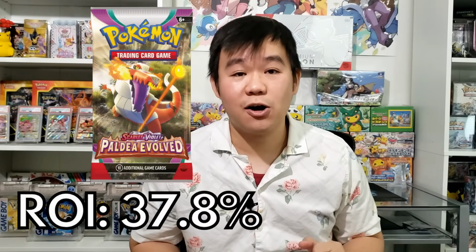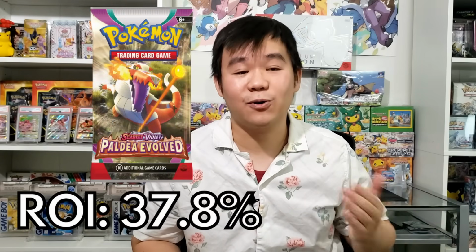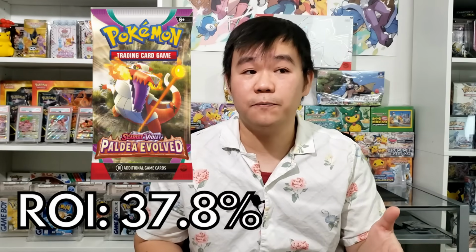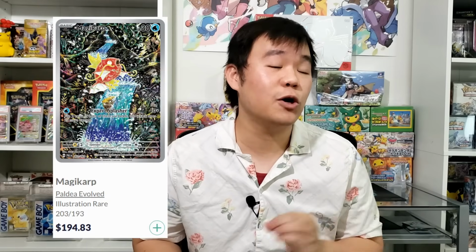The next set up, we got ourselves Paldea Evolved, and this one is really high variance because on average, if you open up Paldea Evolved, you make yourself back 37 cents to the dollar. So every dollar you spend, you get back 37 cents. And that's really due to the top chase card of Paldea Evolved, which is the Magikarp Illustration Rare. It's currently going for $200.